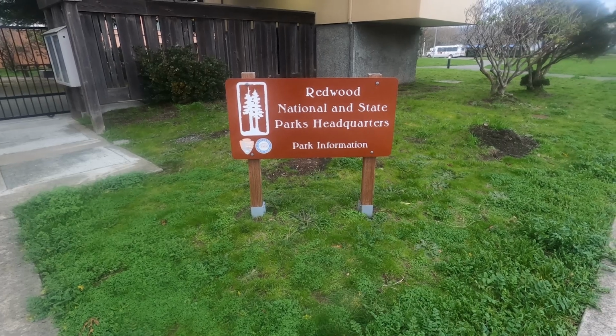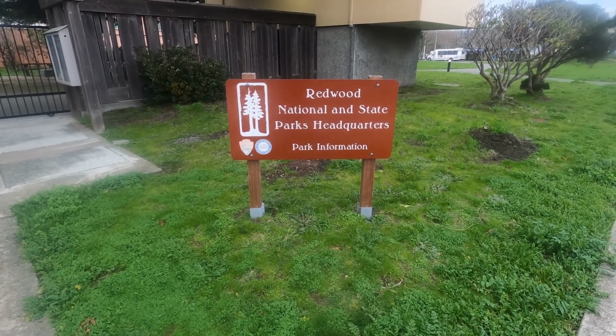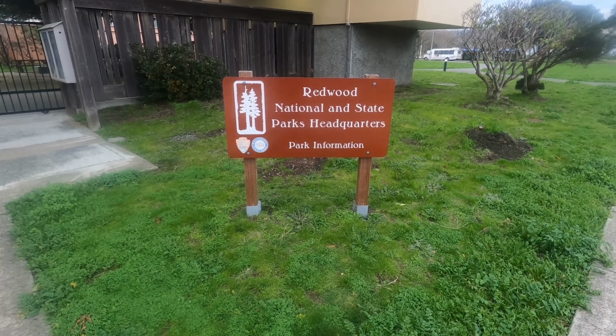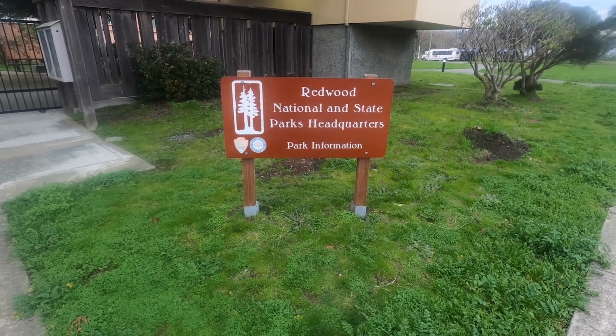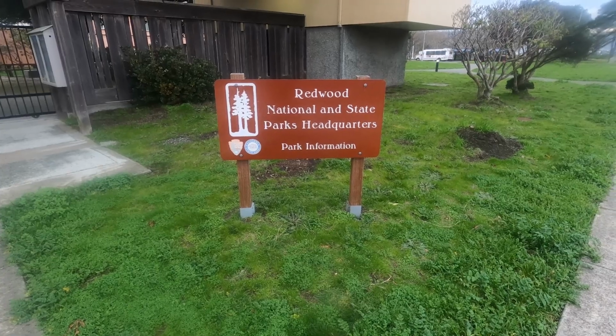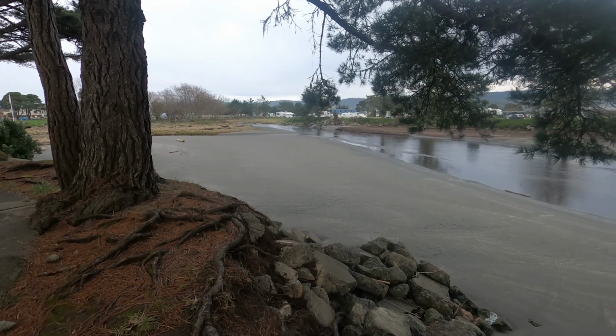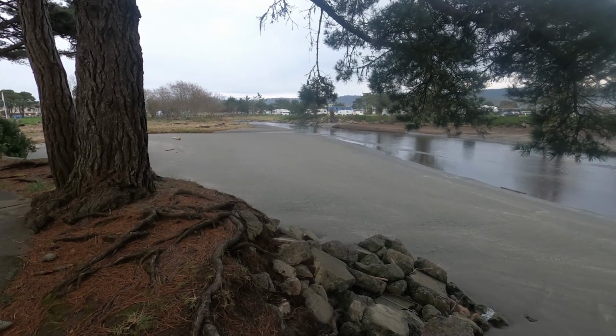There is a regional office for the Redwood Forest here in Crescent City. Unfortunately, it was closed by the time I got here, but there was a map, so I do have a game plan for tomorrow. This is Elk Creek, and it's down by the exhibits, and that was a wrap for the day.